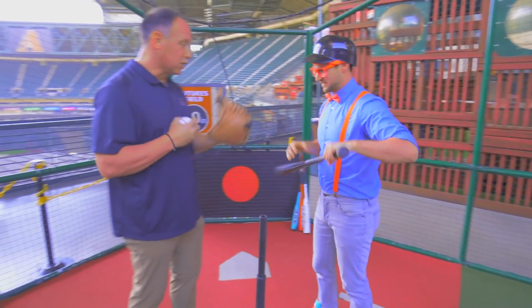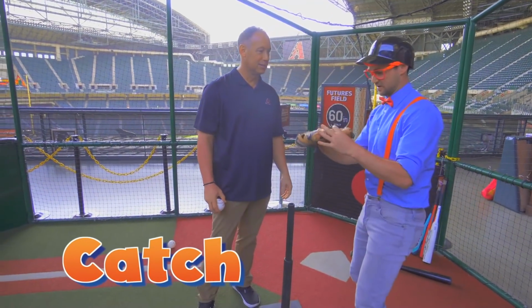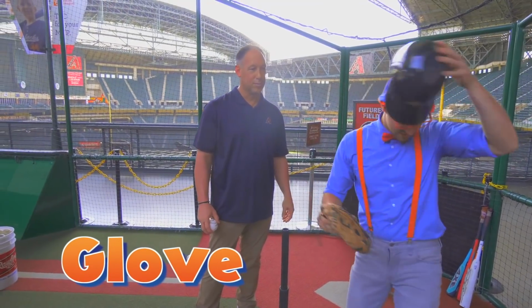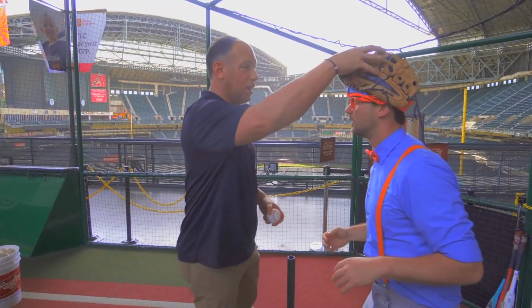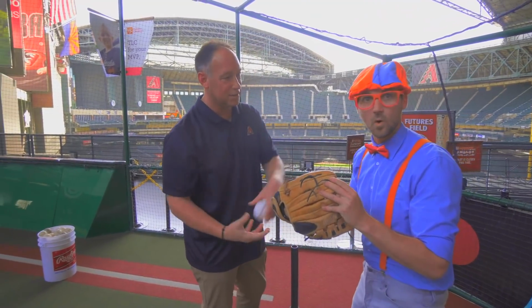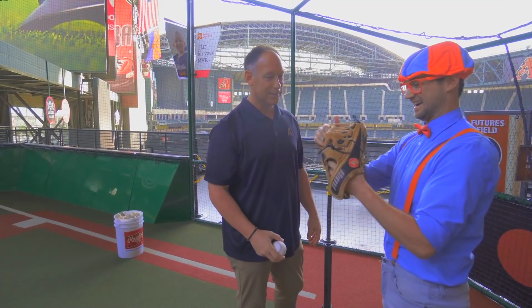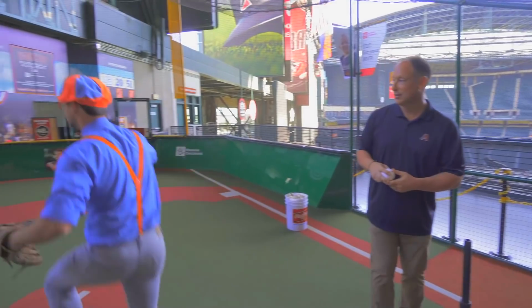Thank you. Looks like you're ready to play catch now. Ooh, catch. Okay, all right. Oh yeah, the mitt, the glove. Okay, let's take this off and let's put this on. No, okay. Blippi, the glove goes on your hand. Oh, the glove goes on my hand, oh yeah. Okay, all right, here we go. I'm ready? Yep. Okay, go out there.